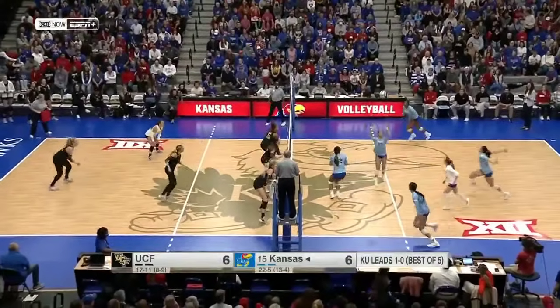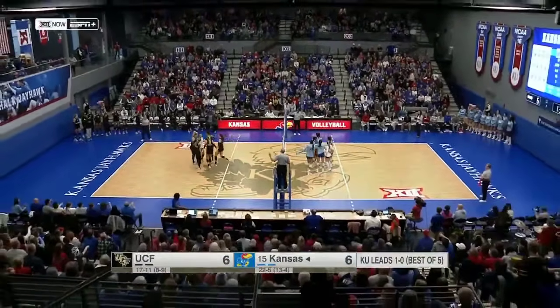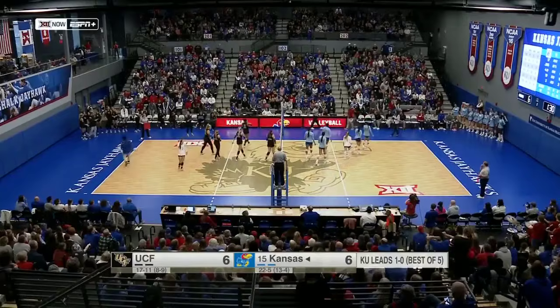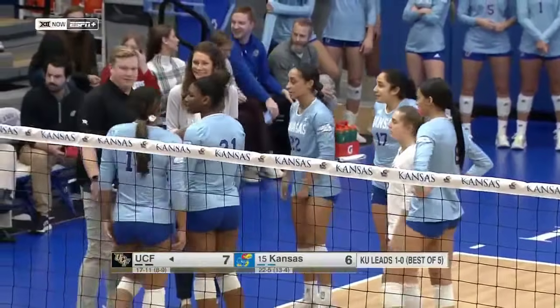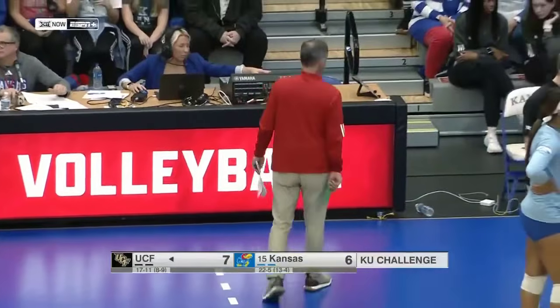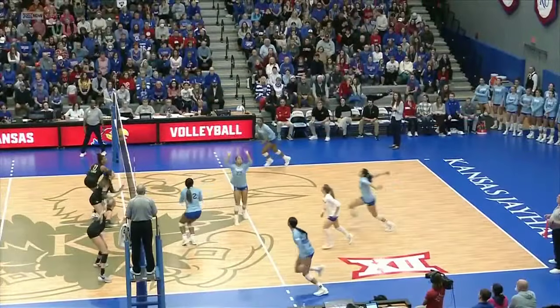Burns with a nice dig. From the back row, El Nadi. Long. Kansas asking their coach for a challenge. I think Ray Bouchard is going to listen. I think he's looking at his, Ray was looking at Pam, his wife. Pam, is that in? I love it. Looked over to the crowd to get some help. That's a lot of pressure.